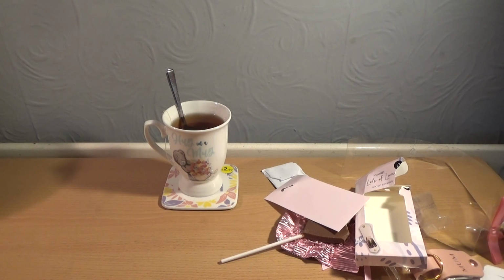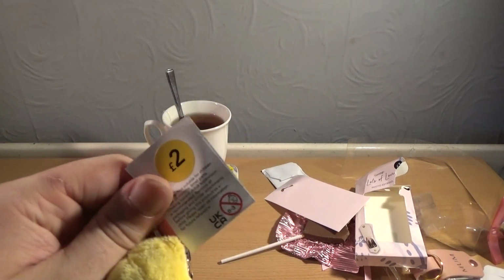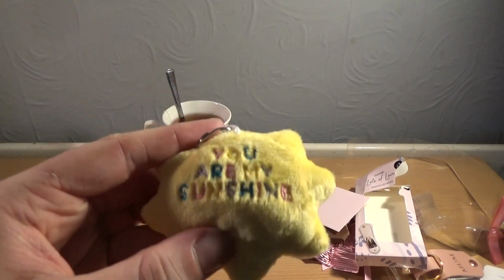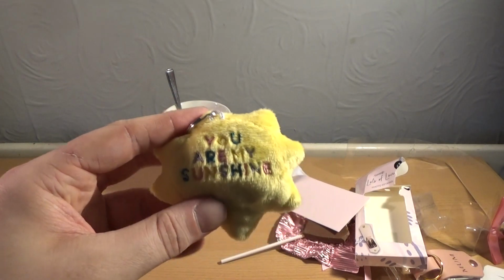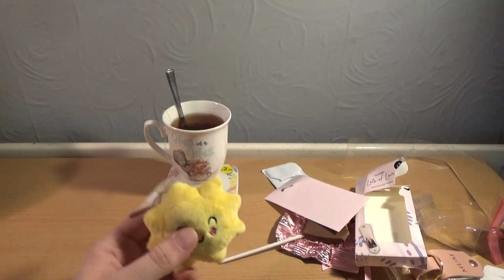What's next? Well, I know actually, because that's in the box and I'm not here to bathe. It's this, again from Wilkinson's. Now this was with the Mother's Day stuff for a lovely £2. It's got "You Are My Sunshine" written on the back of it, which is nice, isn't it? Yeah. It's just a little soft sun.